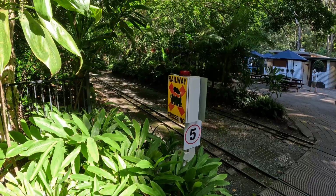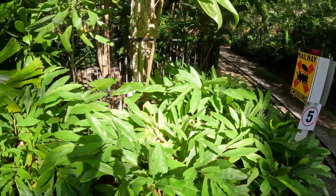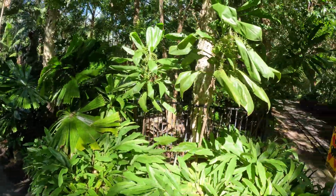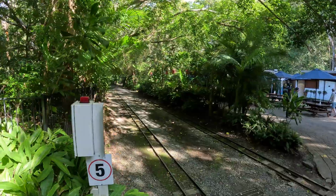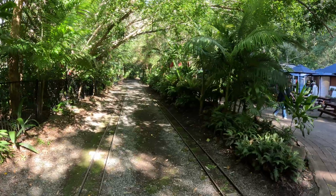In 1964 they also constructed a mini railway. You can travel through the park with this mini train.